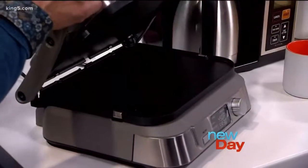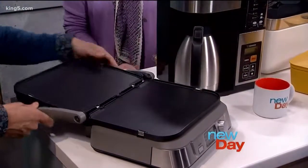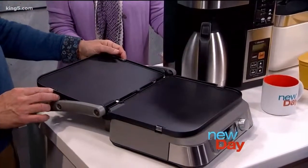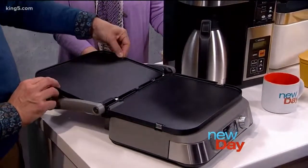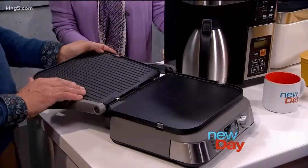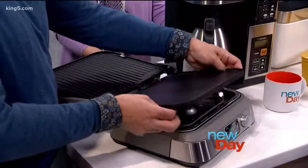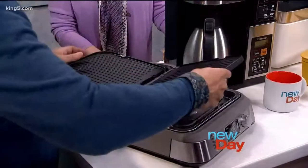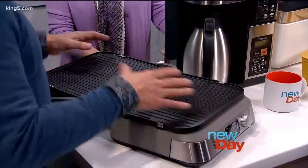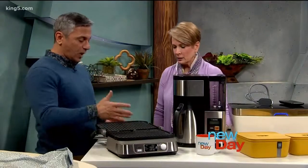So we all have had griddles and grills, right? So this opens up into a full-out grill. But the great thing about this is these things just pop off. Oh, you can change the plates. You can change the plate. So you can make it half. You can make steak and eggs, half griddle, half grill. You can do full grill if you want. And the other cool thing about this is, you know how difficult these things are to clean? Yes. These are dishwasher safe, yep. So they're reversible, reusable, dishwasher safe.